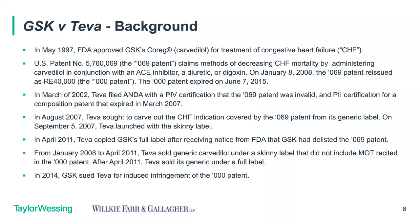Now, while all of that was happening, in March of 2002, Teva filed an ANDA with a P4 certification that the 069 patent was invalid, and a P2 certification for the composition patents that covered the actual drug, which expired in 2007. In August of 2007, Teva carved out the CHF indication covered by the 069 patent from its generic label. And in September of 2007, Teva launched under its skinny label.